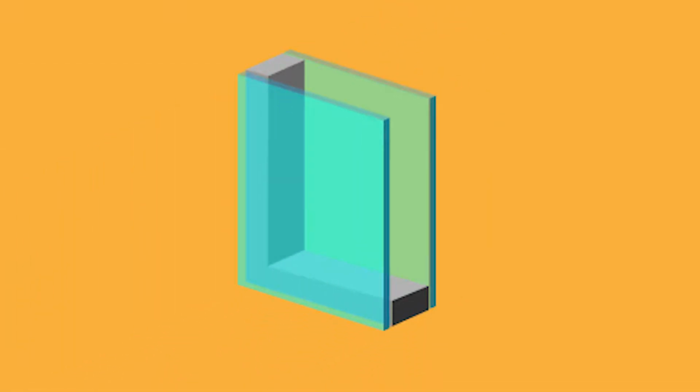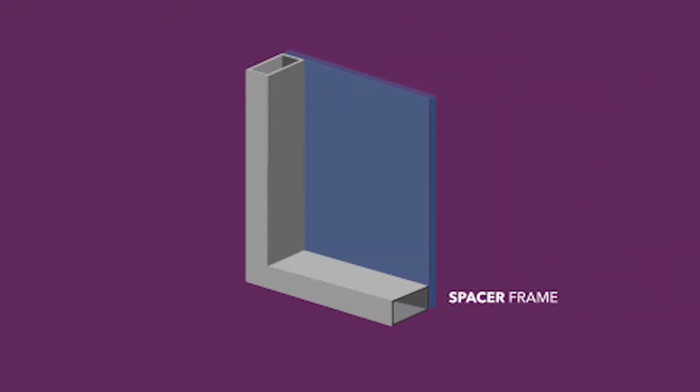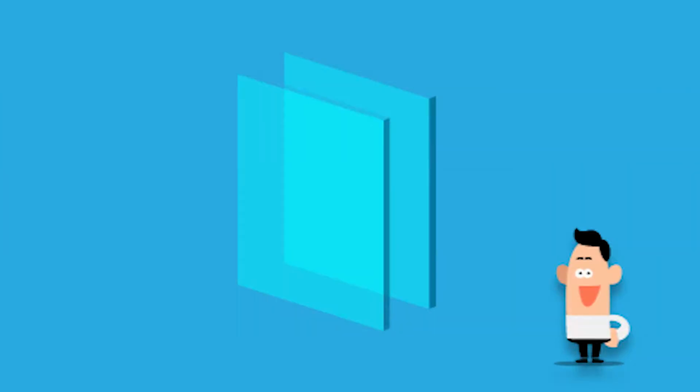The spacer that holds the glass panes together also has an effect on the unit's thermal performance. Spacers come in a few types, but each works the same way, keeping the panes separated and minimizing the opportunities for heat to flow through. Most common spacer systems use a frame to support the glass panes and keep them separated. To minimize heat's ability to conduct through the spacer, its edge is covered by a buffering substance called butyl. This typical spacer may be referred to as warm edge technology and simply means the glass never touches the frame of the spacer. There are other types of spacer systems, but the premise is the same.